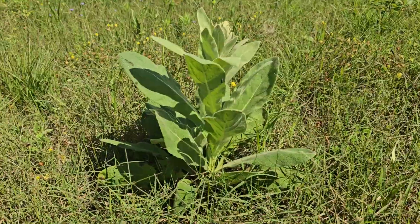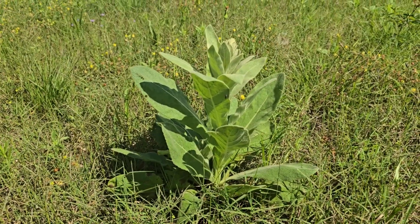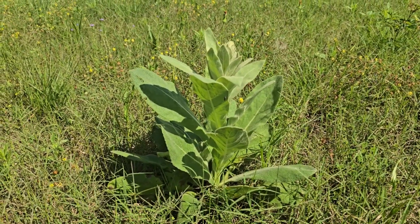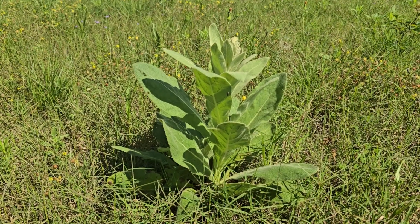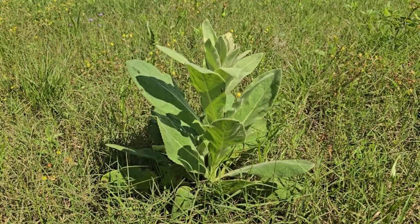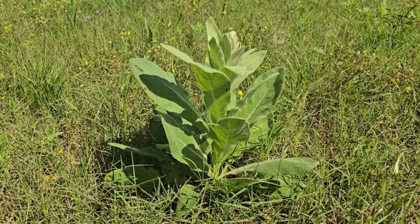Well, I have just found a couple of small mullein plants. I just thought I'd show them to you. So here's one mullein. I like these plants. One, they're really good for chest congestion, breathing, stuff like that. So they say. I'm not a doctor, so don't take my word for it.